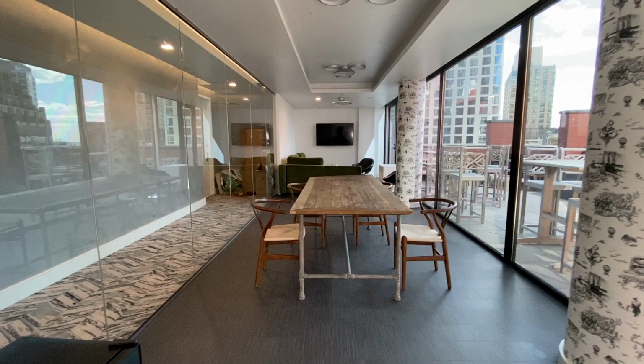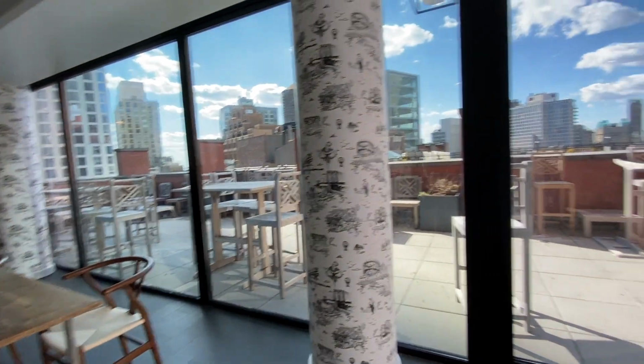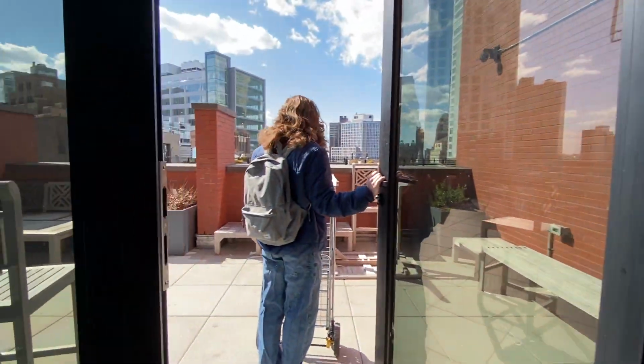Which unit do you like better? Do you know yet? You need some time? I'm not sure. Need some time. This building itself was probably not quite as nice as the last building, but it was still pretty good. It had a gym. It had a really pretty terrace area about halfway up the building with this nice conference or entertainment room area.